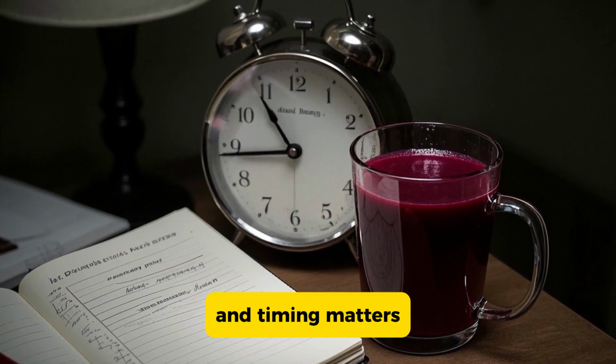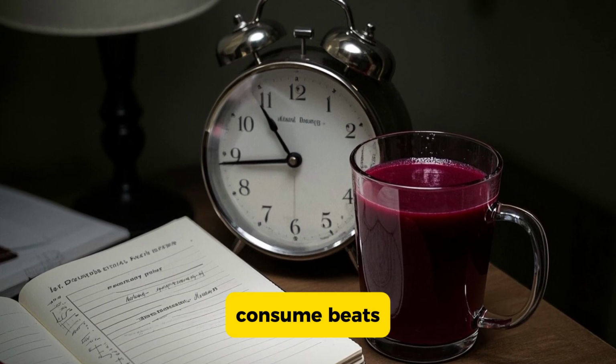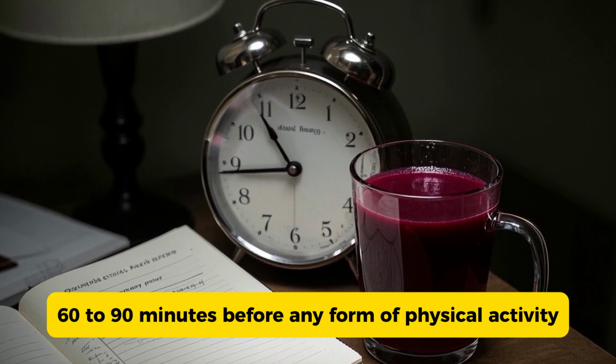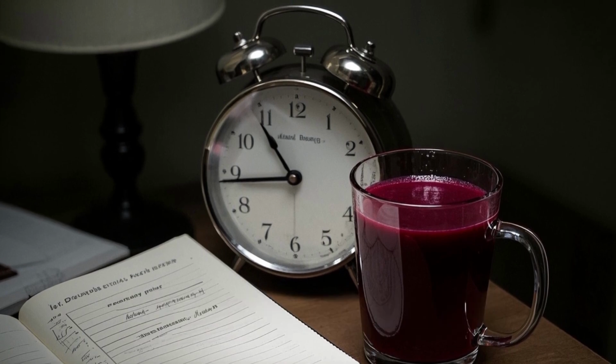And timing matters. For the best effect on blood flow and muscle activity, consume beets 60 to 90 minutes before any form of physical activity, even a walk or light household chores.